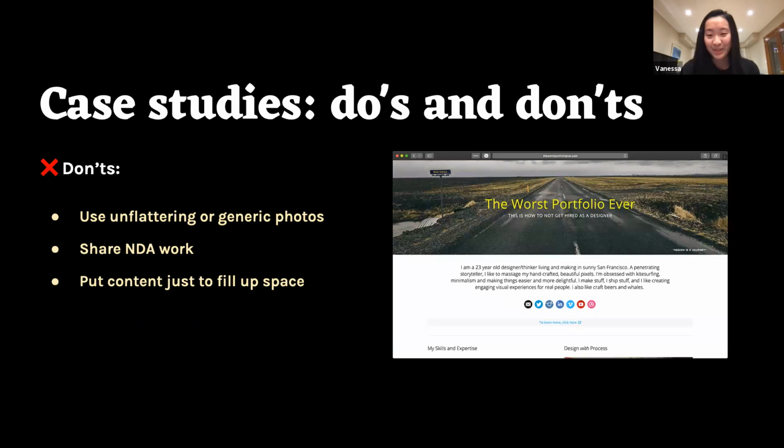And yeah, here are some don'ts. So this is an example of the worst portfolio ever, and this is not anyone's portfolio. This is just something that a designer made as a joke. But definitely don't use generic photos or anything unflattering, like this stock photo of a road that says "design is a journey." Like, the reader of your portfolio wants to see your work and not a generic stock photo.